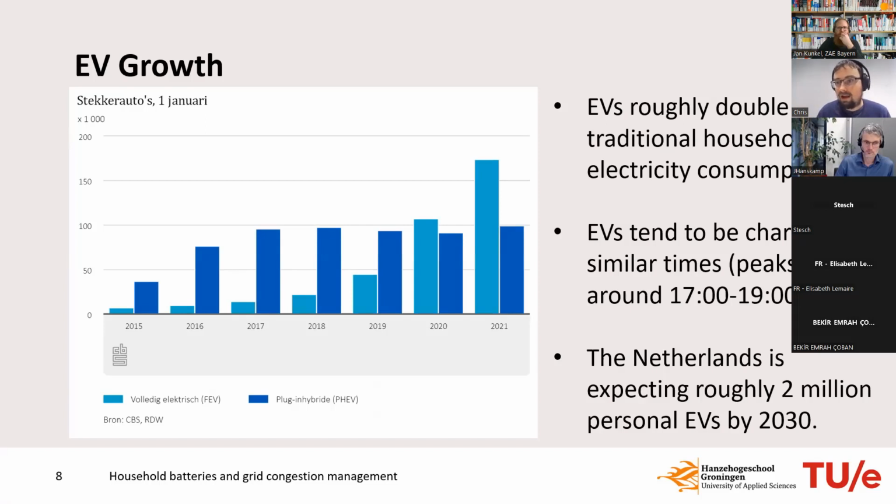EVs also tend to have a high simultaneity. As they're being used now, people tend to arrive home from work, plug them in, and you'll see a large peak from 5 to 7 p.m. where everyone plugs in their electric vehicles at the same time, and everyone wants to charge as soon as they get home.